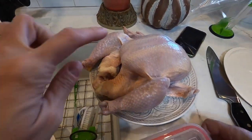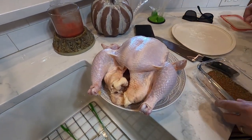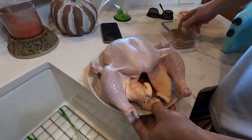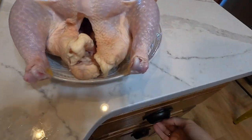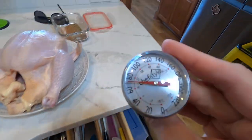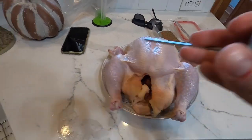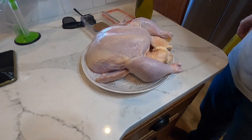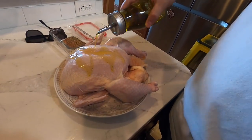And he is going to pat the chicken dry. I need to oil it. And oil it with some olive oil. And then we're going to cook it for 30 minutes a side in the air fryer until it reaches the right temperature. So we have this little meat thermometer. Since it's raw, we will check it. So it's dry. So just oil it down. And then rub that on it, yep.